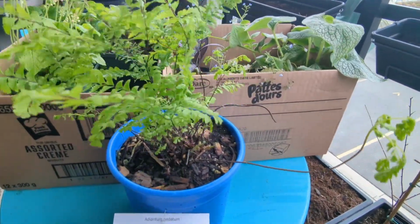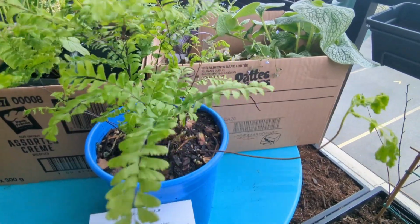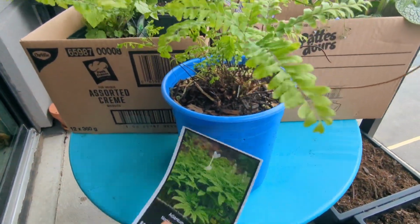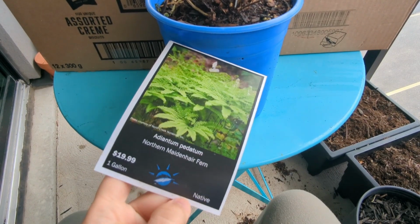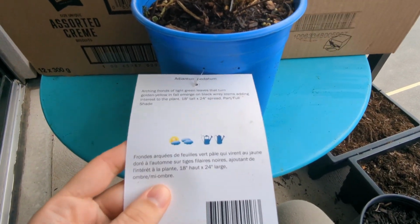Here we have a maidenhair fern. My other 2 ferns, I'm not sure if they're coming back or not. I think at least one of them was too overwatered. So I thought I'd get at least 1 fern. I love ferns. And this is a northern maidenhair fern, and it's supposed to be native. So I thought that would be a great addition.